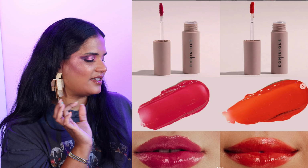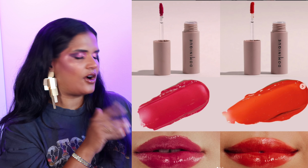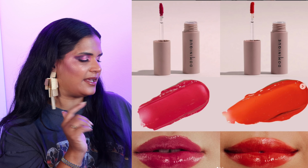But I will say these Dominique Cosmetics Pillow Soft Hydrating Lip and Cheek Stains are something that's a dime a dozen right now in the makeup community, so it's an easy skip for me.